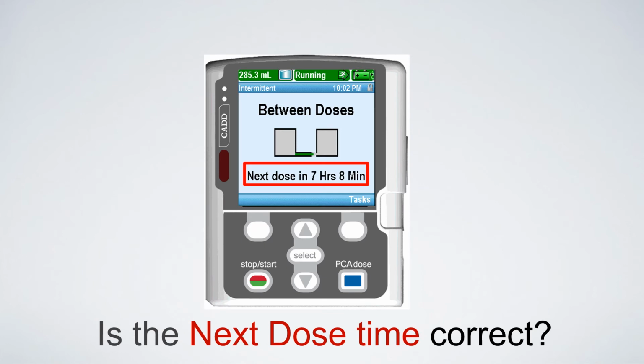In one case, the pump was set for the incorrect time for the dose to start. If the pump is programmed in intermittent mode, you can program when the next dose is due. For instance, if you're starting an antibiotic infusion and the next dose is due in 8 hours, you can program that time. There was an error in which the time was right, but it was actually for the next day rather than that day. And so the patient missed critical doses of antibiotic. So please make sure that you check the time as well as the date when you're programming the next dose.